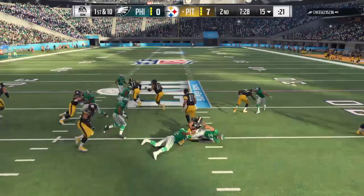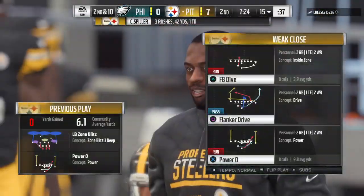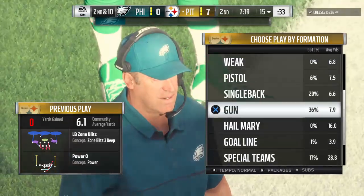And they'll begin this drive with C.J. Spiller. Trying to find a lane, but instead he'll get back to the line of scrimmage and no more. Call it no gain on the play, and it'll be second down.